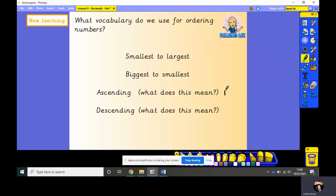And if we think of our stairs, we're going from the smallest all the way to the biggest. Sorry about the dodgy drawing. We know my drawing's not great. And then if we're going descending, we're going down the stairs. So we're going from the biggest to the smallest. Oh, that's slightly better.